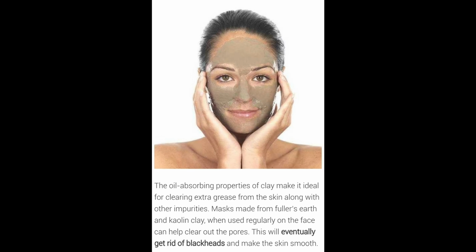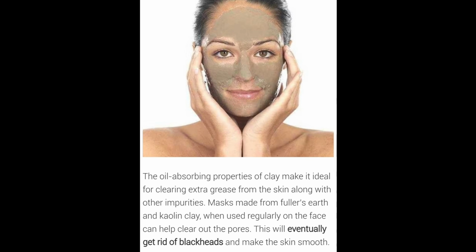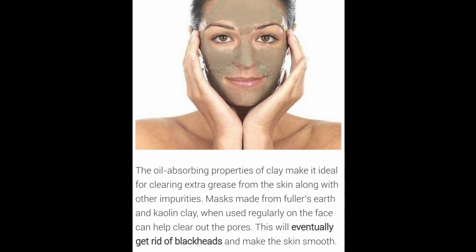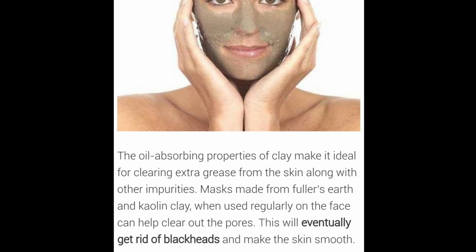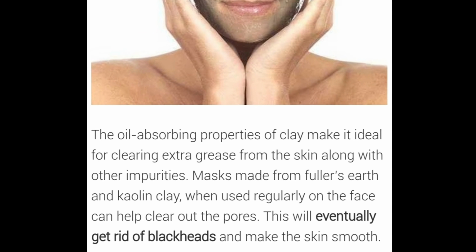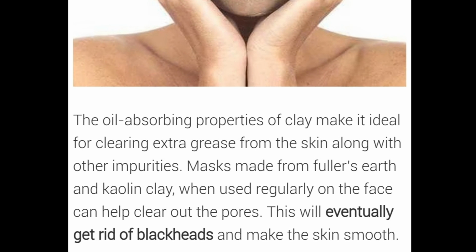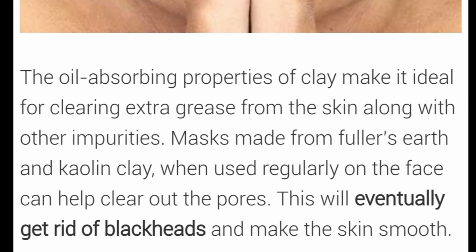2. Clay. The oil-absorbing properties of clay make it ideal for clearing extra grease from the skin along with other impurities. Masks made from Fuller's Earth and kaolin clay, when used regularly on the face, can help clear out the pores. This will eventually get rid of blackheads and make the skin smooth.